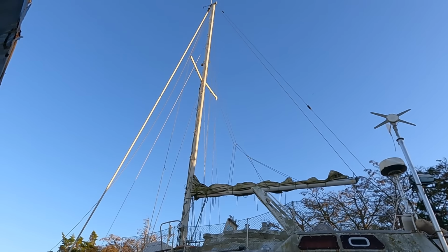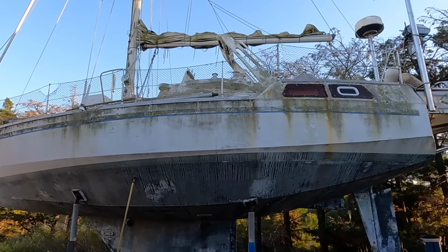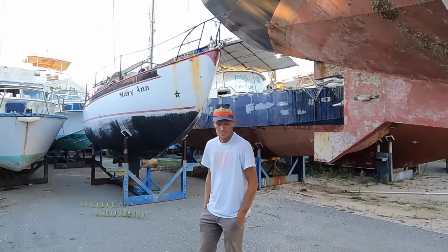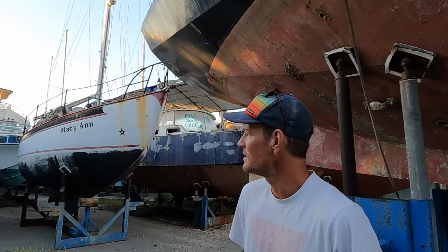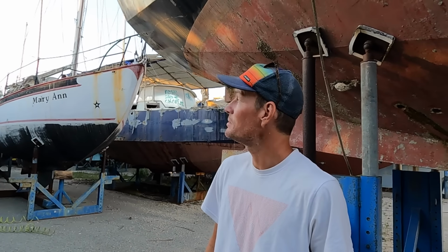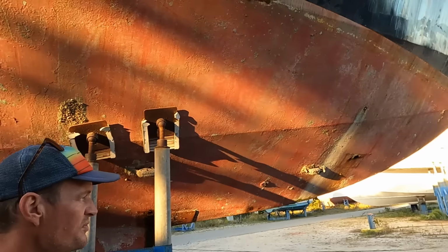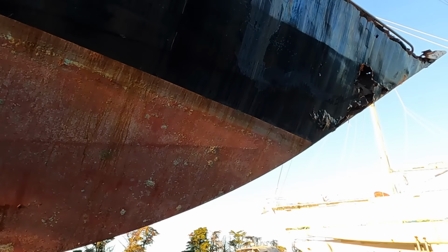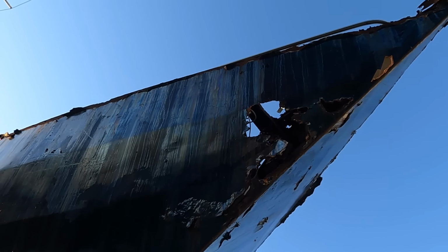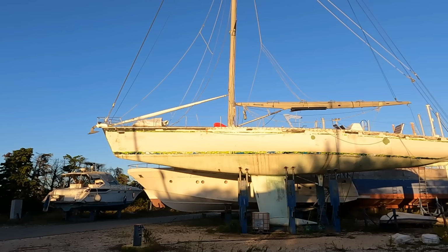Stuart said he liked this one too. But I don't like this one that much. The cockpit looks a bit weird. Yeah, I like it. Nice center cockpit. I wonder where the mast is though. It's probably there somewhere. This one has got a big hole. There's several big holes in the anchor locker. You can see the sky. Look at this race boat. Oh yeah, this race boat is cool.